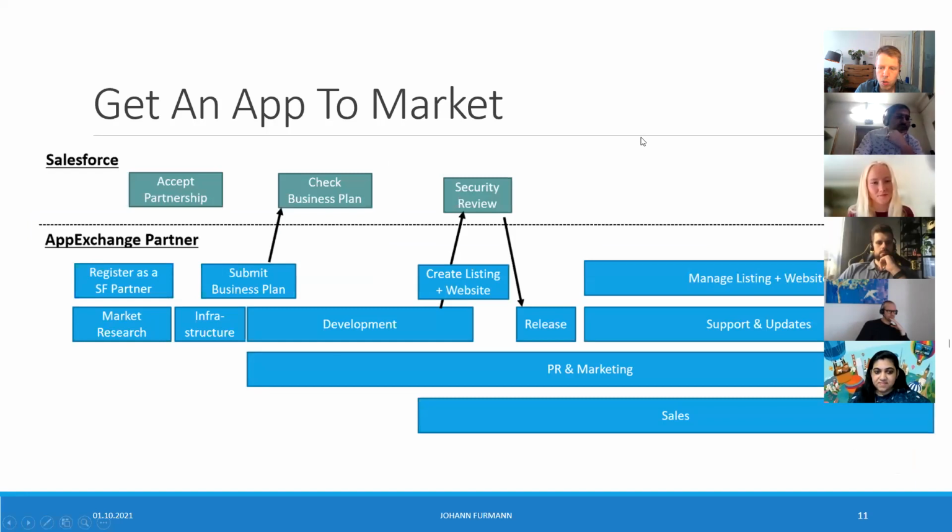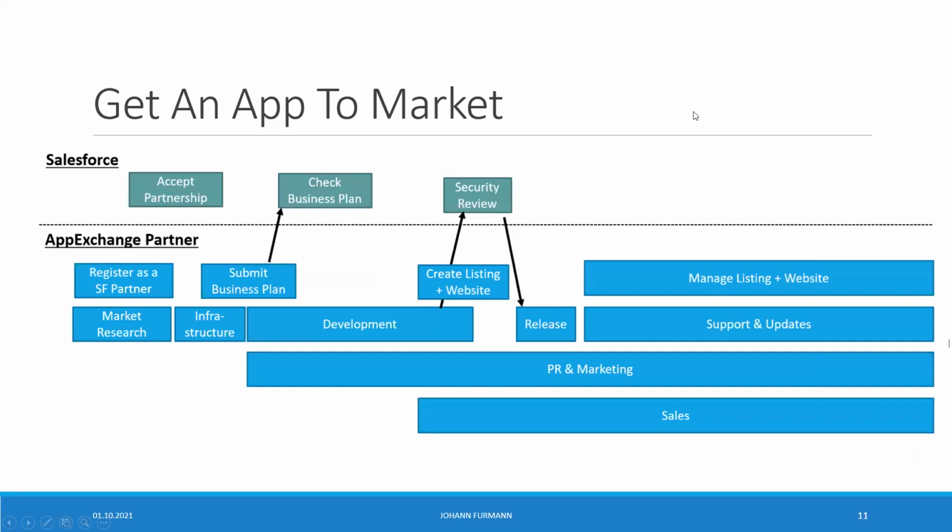So I don't want to go into detail on that. If you want to, you can just take a screenshot here. I'll just open it. This is how to get an app to the market. This is something I created for my current customer.